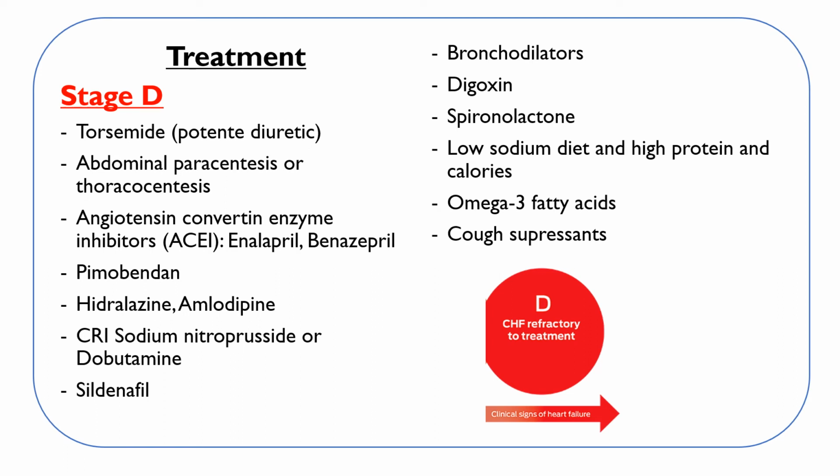In cases where pulmonary hypertension is present, sildenafil and bronchodilators are recommended. At home, these dogs should continue furosemide or torsemide treatment, spironolactone, also pimobendan, amlodipine or hydralazine, digoxin, sildenafil, cough suppressants, and bronchodilators, usually with higher dosage compared to those administered in stage C.